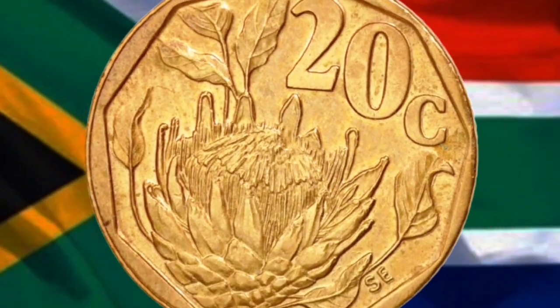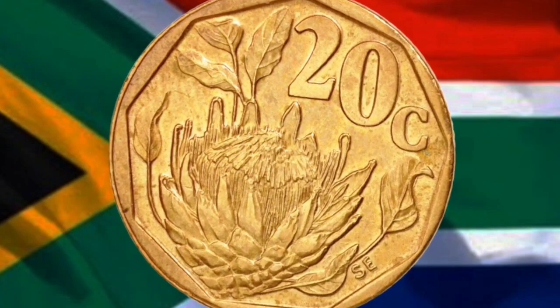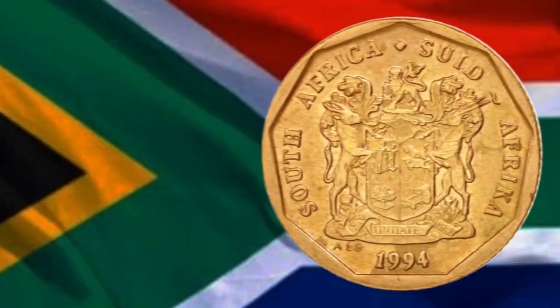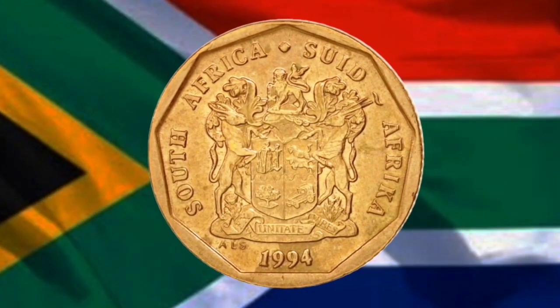The South African Mint continues to issue coins that celebrate the country's culture and milestones, but the 1994 series holds a unique place. This particular year is remembered globally, making its coins especially significant to collectors worldwide.